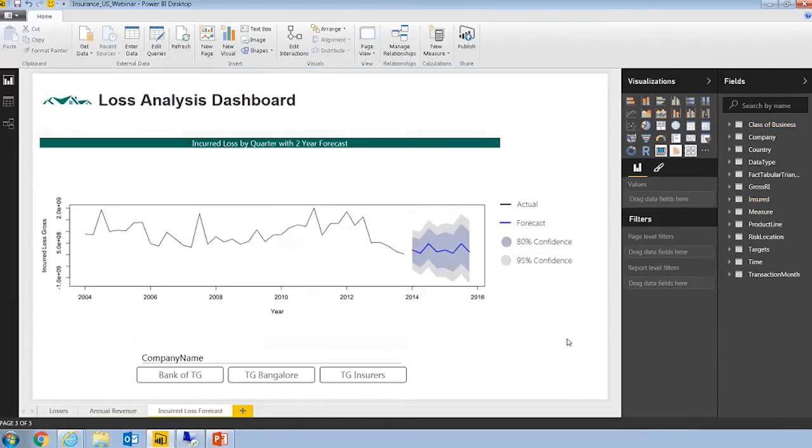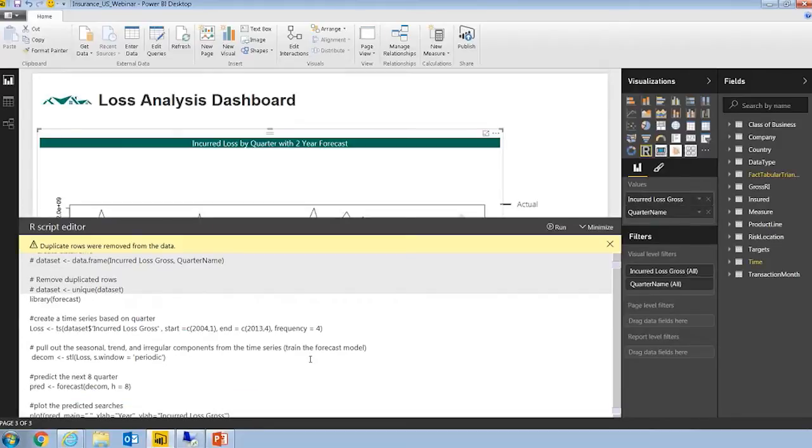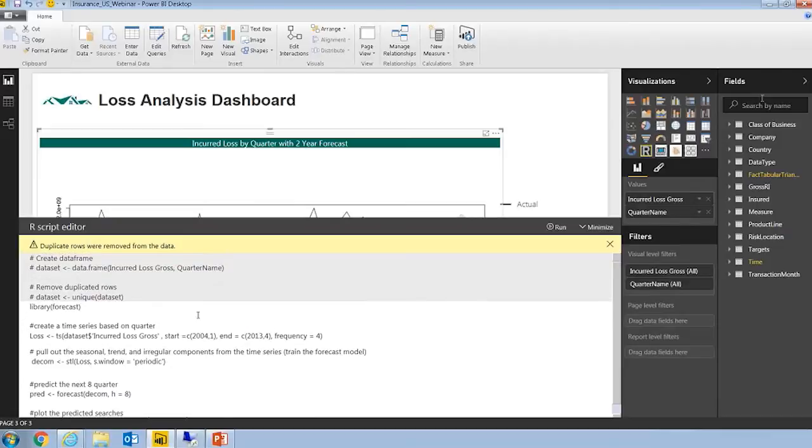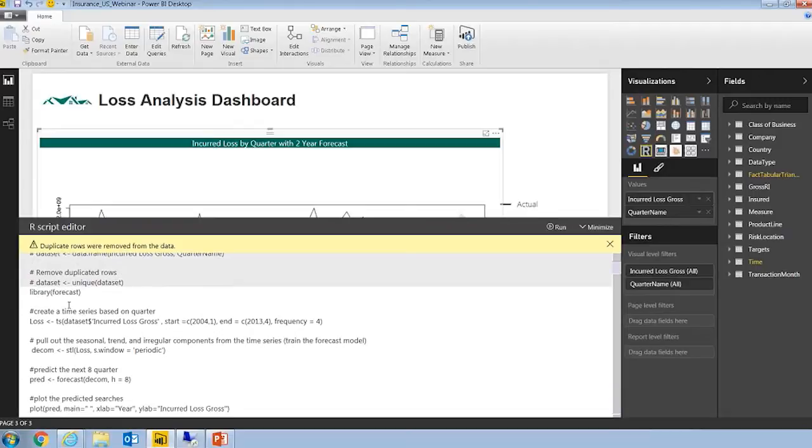On the third page, we have one of the newest features, which is our R visualization integration. For those of you who don't know, R is a programming language widely used for statistical computing and graphics among analysts and statisticians to analyze data. Using R Studio, or directly in this window, you can create an R script. All you really need to do is select the fields you want to use from the right. They get put into this gray region, which we do not have the ability to alter. That's kind of set in stone. If you see here, we selected incurred loss gross and quarter name, and that creates our data set. And then using that data set, you write the R script exactly as you would like it.